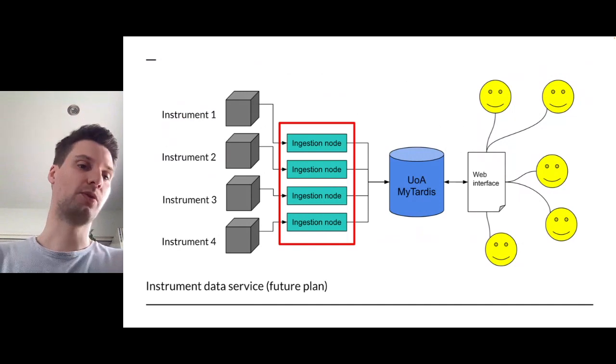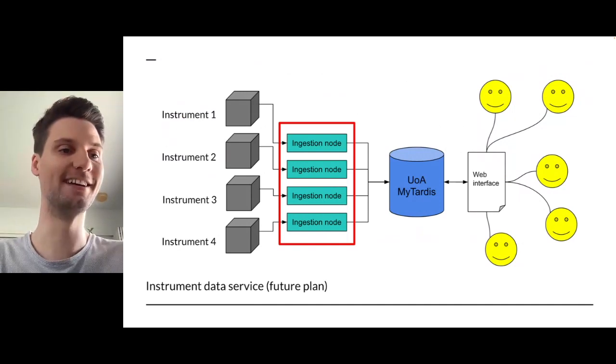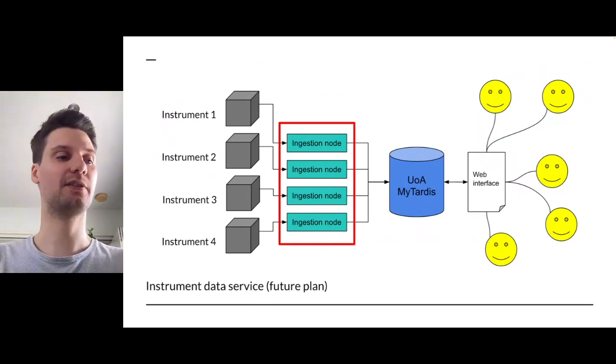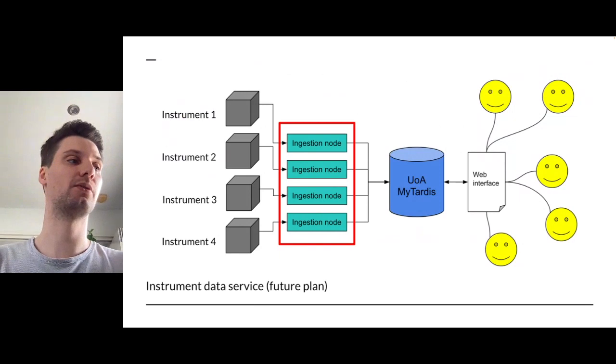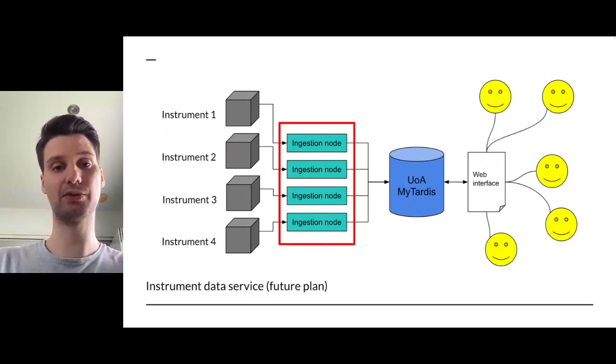I'm actually only going to be talking about this part today. MyTardis is a whole other beast. It's a reasonably old code base, and it's quite large. But the ingestion side of things, we've decided to take out of MyTardis a bit and write our own Python script for that.